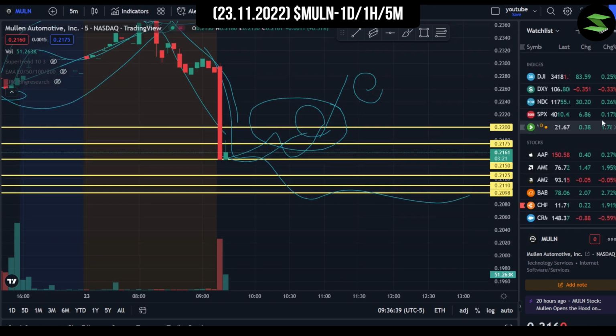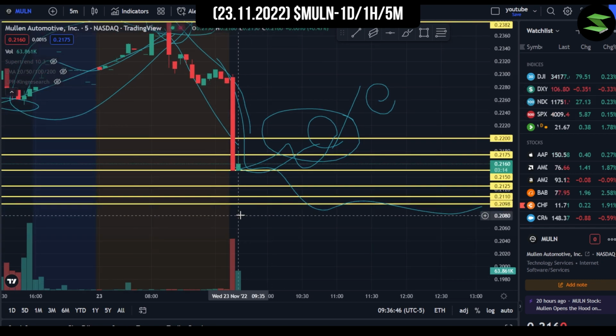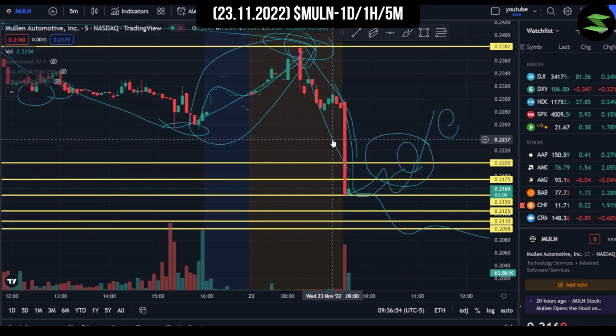Anyways, if we look at the DXY, that's down, but other than that, other indexes are up as well, right? On the buying side, we have 63,000 in volume, but that's still relatively low as compared to the first candle that we got that just crushed the stock.